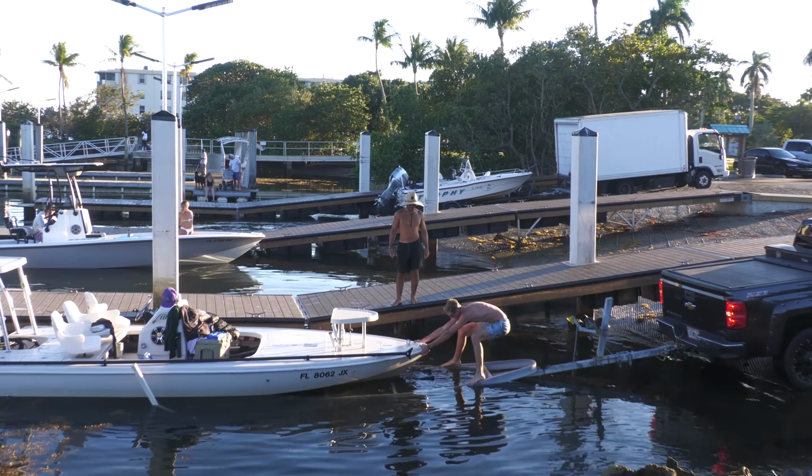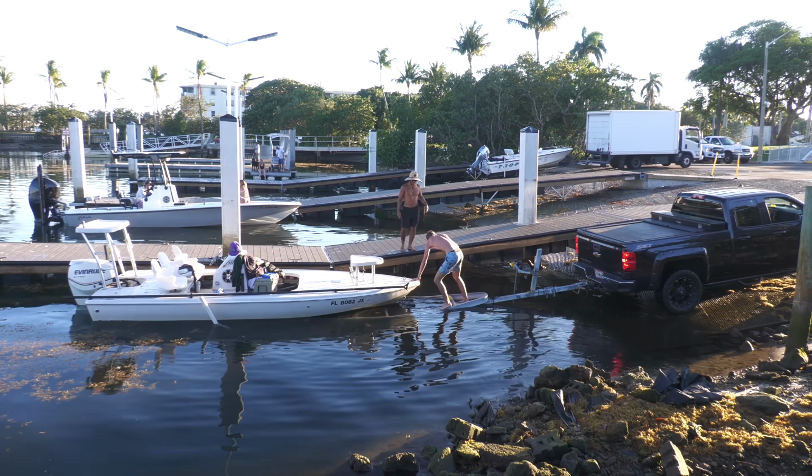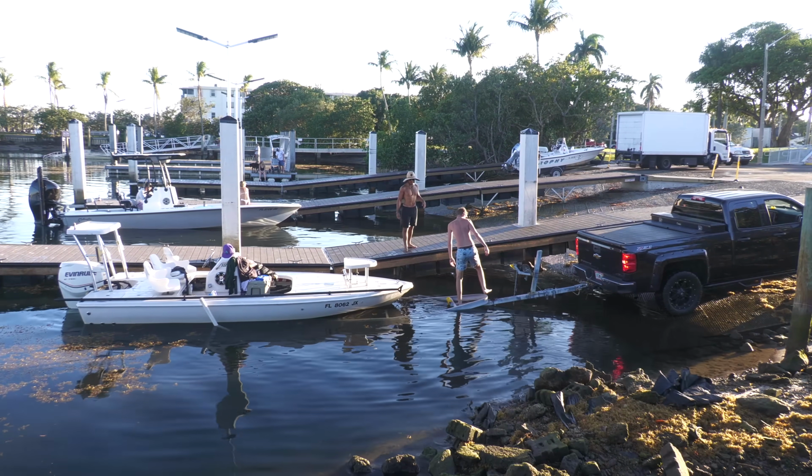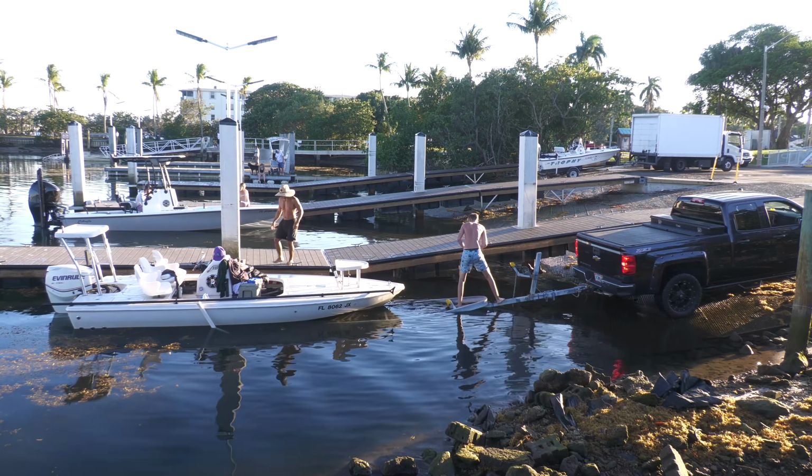They're going to try the long walk up. That's one heck of a pull right there. Oh my. I get nervous watching that one. Trailers can get slick when you're walking on them like that, and that's one easy way to fall.